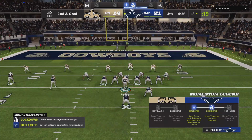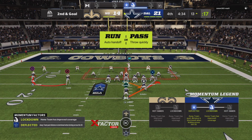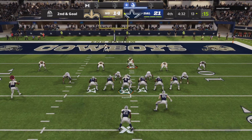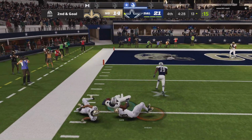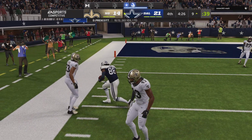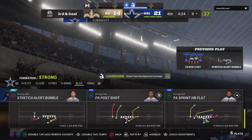So 1st down went in the wrong direction. They're at the 13-yard line. Here's 2nd and goal. Dak swinging this out quickly to Lamb. Only 3 yards there on the completion. That'll lead to a 3rd and goal.